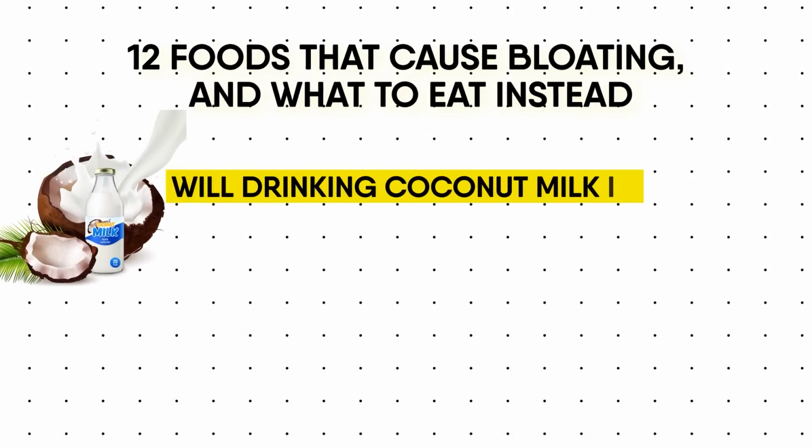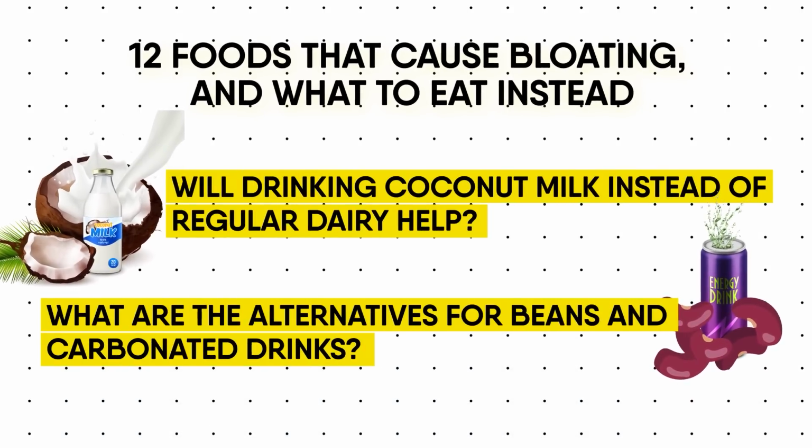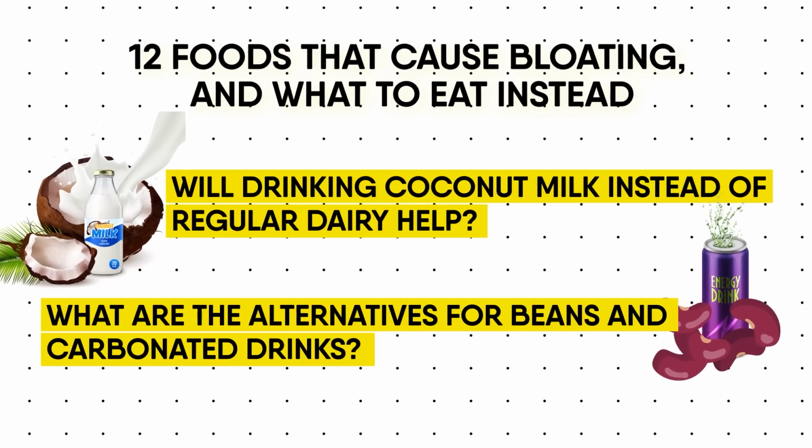Will drinking coconut milk instead of regular dairy help? What are the alternatives for beans and carbonated beverages? We're talking about all of this and more.